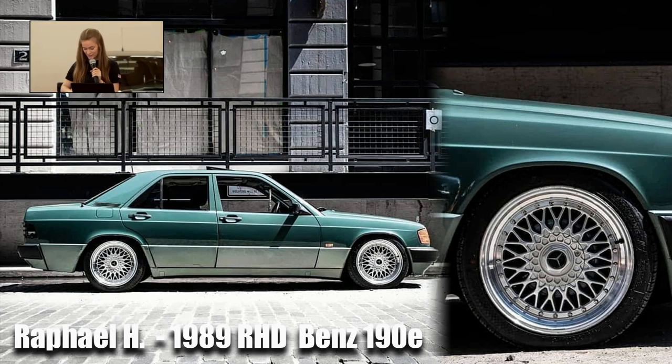All right, so our next car is a 1989 RHD Benz 190E submitted by Raphael H. Says he owned the car in England and it was imported to New York when he moved. RHD does stand for right-hand drive. Yeah, he pulled it across the pond. Bitching 190. I know. I love it. Tell us how it's like scaring people on the other side of the road. Every time I'm in a country like that, I always fake out the locals for the first couple days and then calm down.